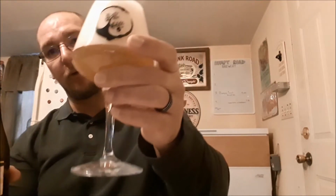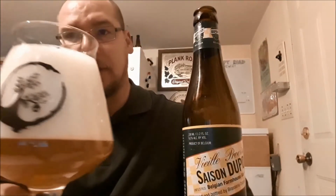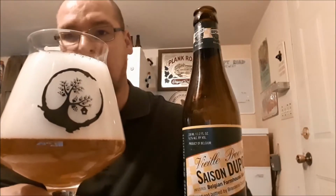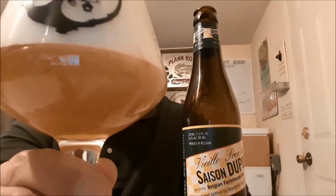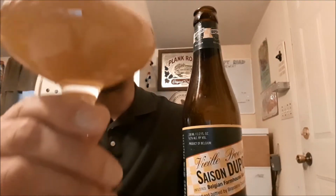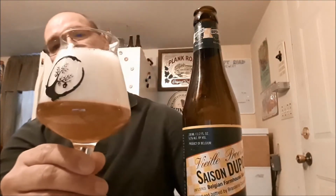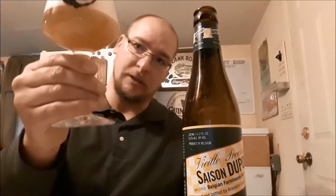Oh, this thing is just building a huge head. I barely even poured that thing. So very, very large, tight, white bubbled head. Seems to be a ton of carbonation coming up through the little bit of body that is there. Kind of a nice pale gold coloration, and it does seem to be a little bit clear right now. There might be sediment mixed in as I get to the bottom of the bottle.